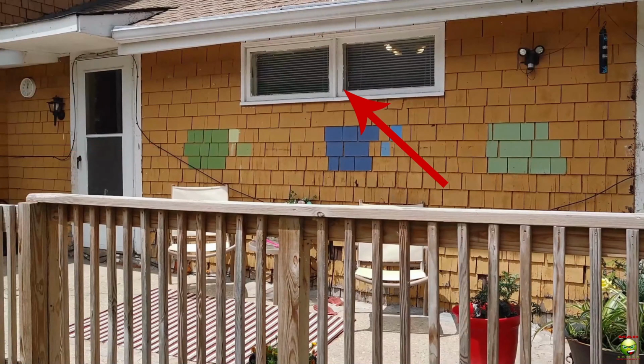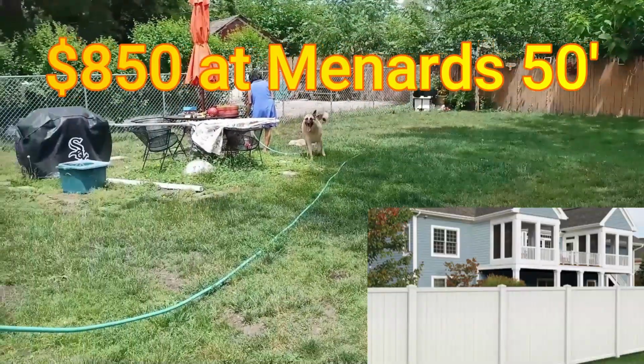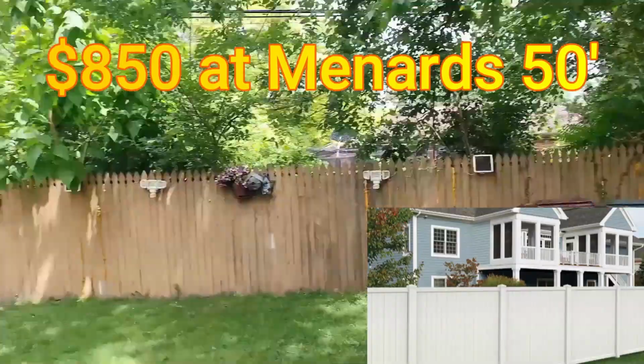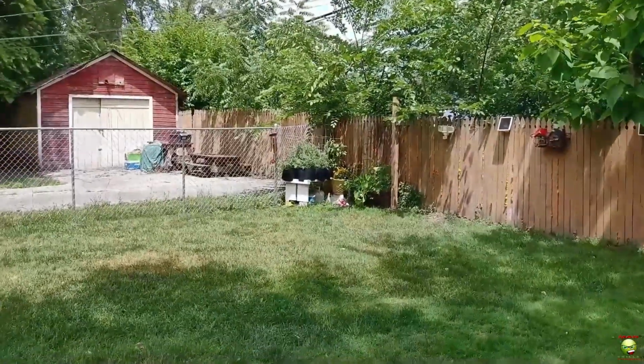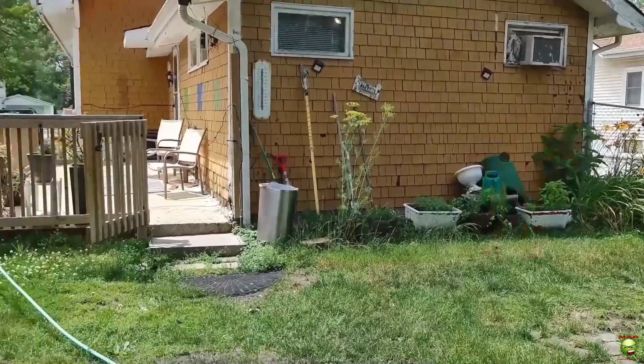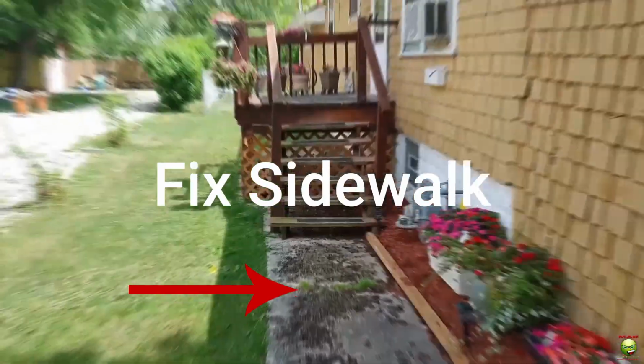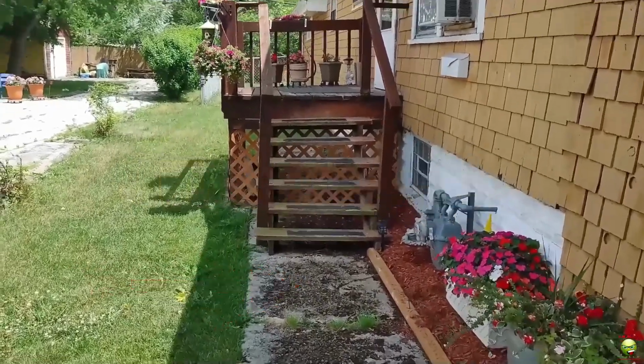These windows all had to be replaced, the door frame, everything, the gutter. So I have work to do. That back fence, I had to first solidify it, and we're going to put a brand new fence just over that. We're not going to take that down at all. These two windows are going to be cut out and elongated or made longer so we can see from the kitchen into the backyard.